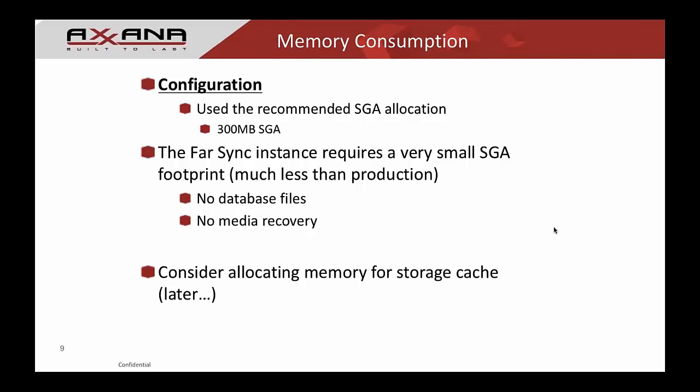Since the FarSync is in a mount stage, there are no database buffers that it is using, no data file handling, no checkpoints in this light instance. The only memory that we thought we could use, because this machine has 16 gigabytes of memory that is not being used, was a storage cache, to maybe make it use less I/O. We will talk about the I/O pattern, and we will see why it is one of our concerns.